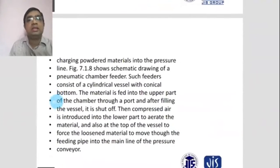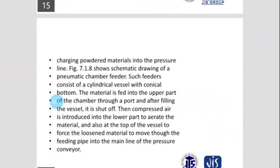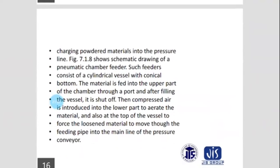And another thing here is the charging of powder materials into the pressure line. The schematic diagram is the pneumatic chamber feeder. Such a feeder consists of a cylindrical vessel with a conical bottom. The material is fed into the upper part of the chamber through a port, and after filling the vessel, it is shut off.